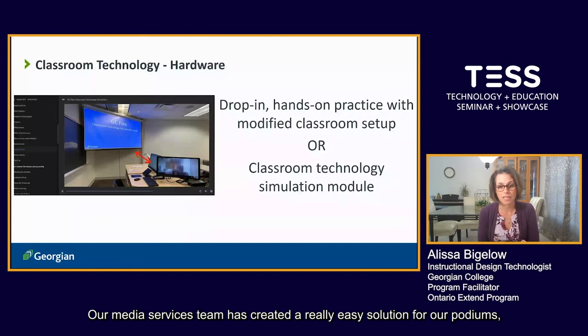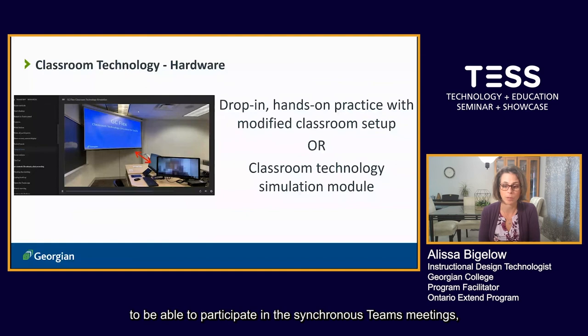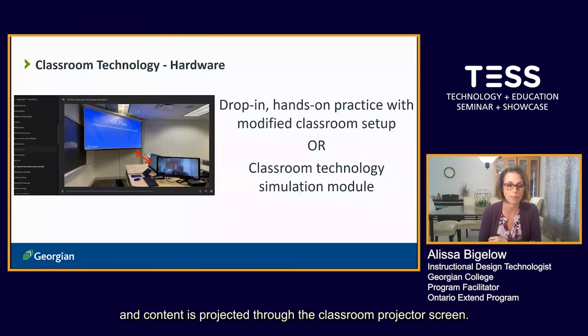Our media services team has created a really easy solution for our podiums to be able to participate in the synchronous Teams meetings. We've hooked up an extra monitor so the online students can be seen by the faculty at the podium, and content is projected through the classroom projector screen.